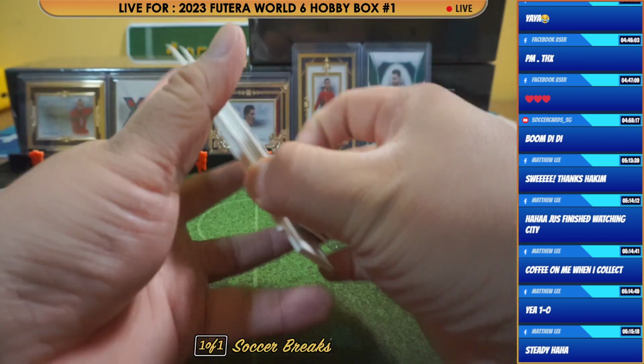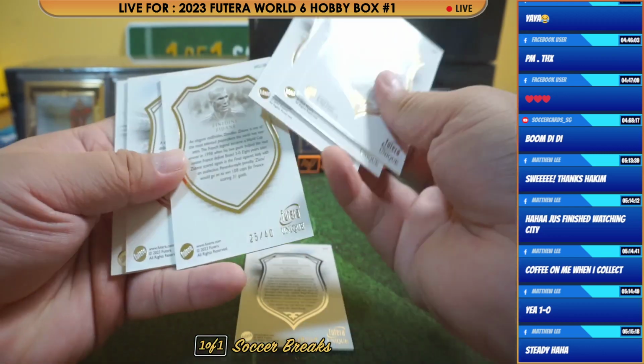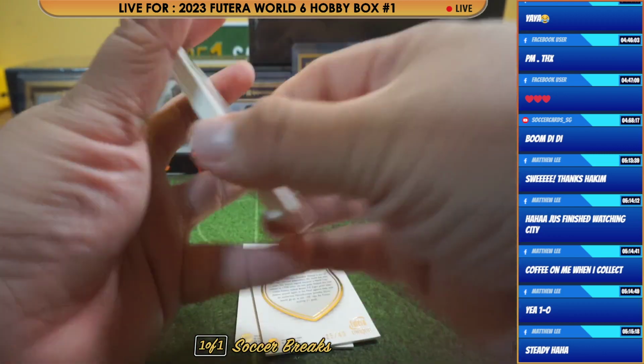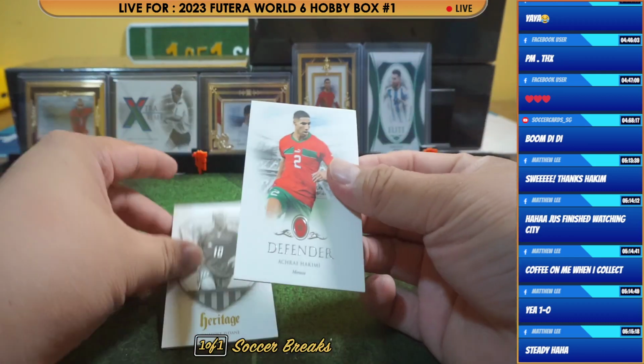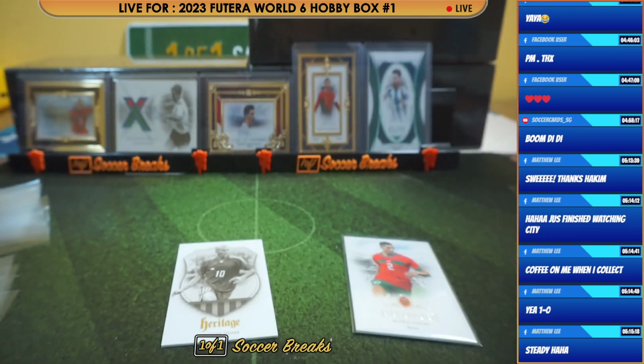Diego Maradona, Hakimi and Zidane. Right, so Morocco and France get a numbered hit. Congratulations.